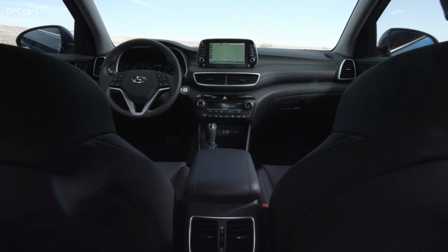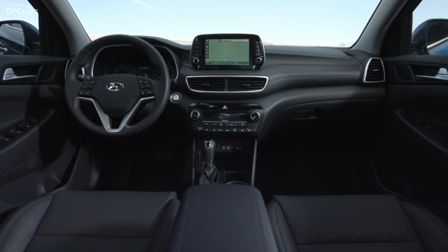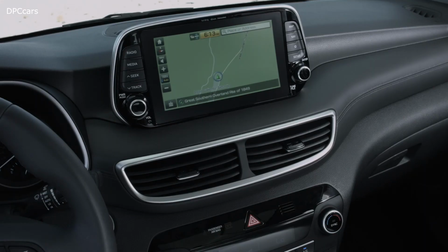quality. Most recently, the J.D. Power Award for the most dependable small SUV. So with this refresh, we're going to keep a good thing going.